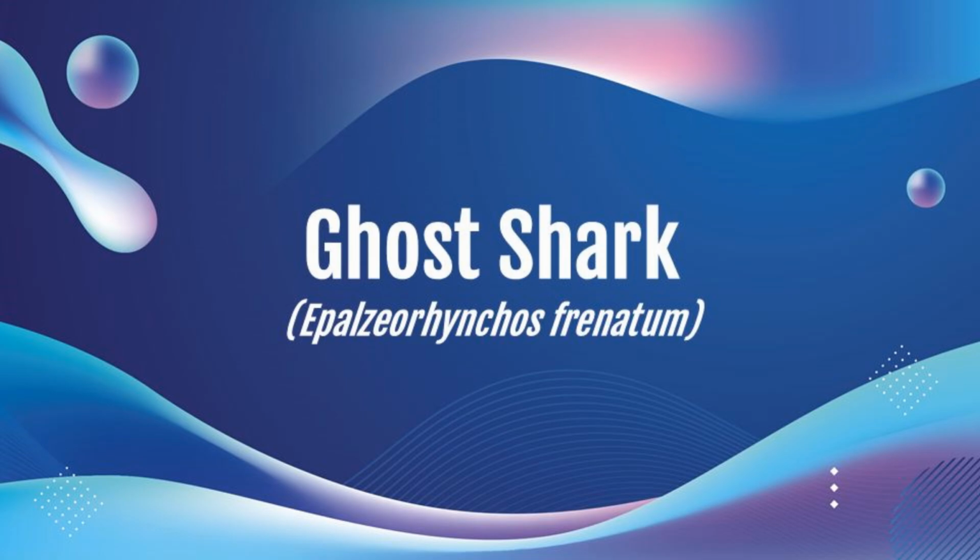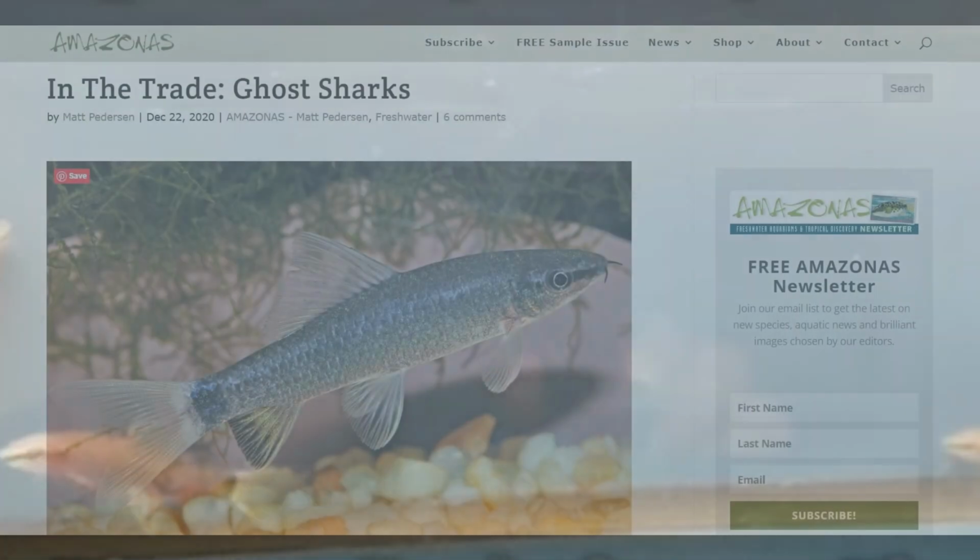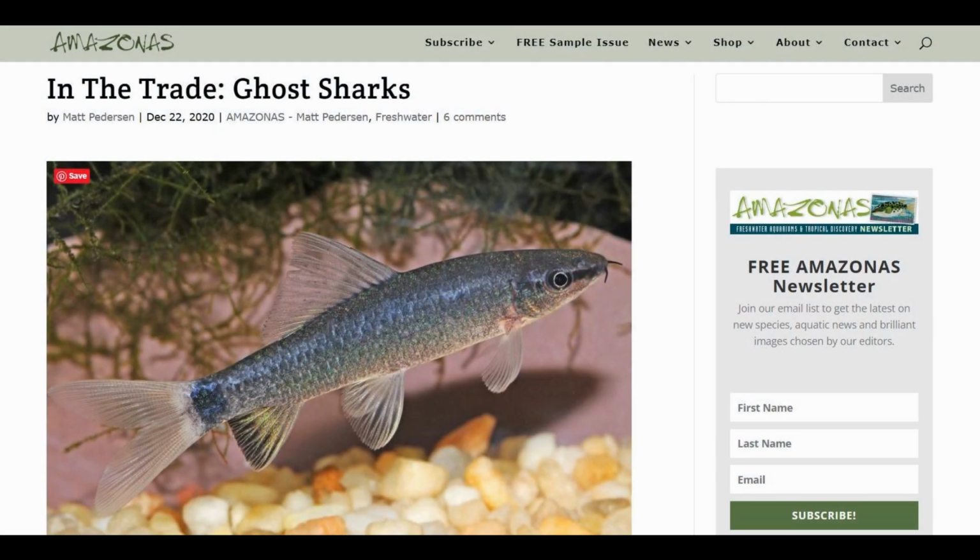Number 6 here, and this is going to be the last variation of a rainbow shark. This one's a bit more rare. It's going to be known as the Glo Shark. Another common name is the whitefin rainbow shark. So there really isn't much info on this species.